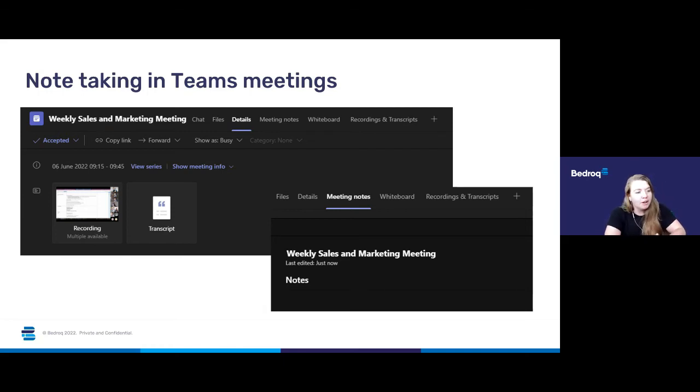So I don't know about you, but quite often we've had meetings in the past where there'll be one person saying, oh, I'll make the notes and email them out afterwards. That's just not necessary with this option now. Everyone in the meeting is able to edit, share, access these notes in one place.